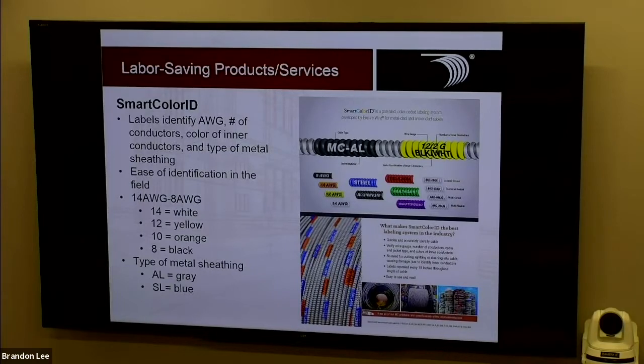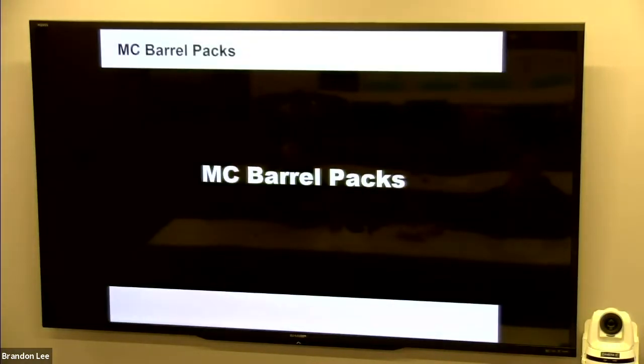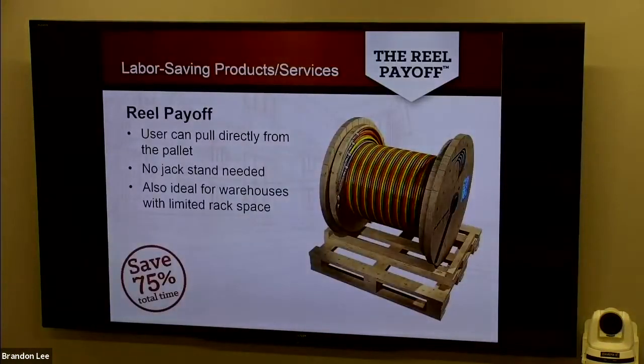You doing that in barrels? Yep. Is that you that asked? Sorry, not only can I only see out of one eye, I can only hear out of one ear. So yes, in fact, we do the 55-gallon drums at 12/2. We only do the barrels in the aluminum jacket though, not in the steel jacket, because the weight's too much. It just shows how easy it is to transport around the job site.